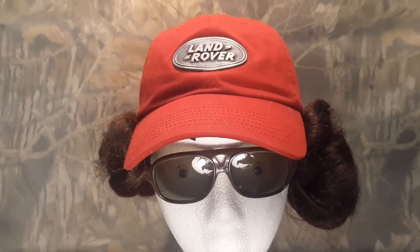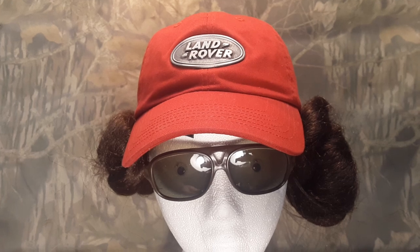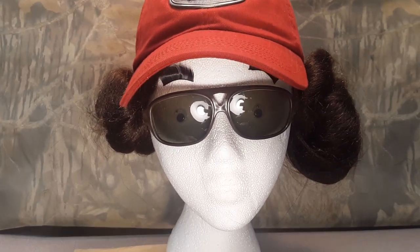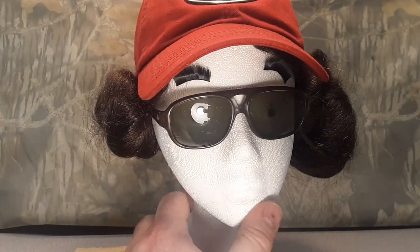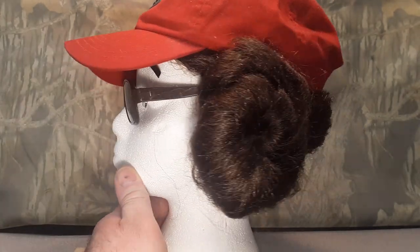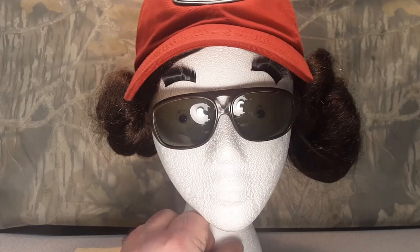Cheese balls, what's going on here? Oh, sorry, I'm getting all excited, bumping into the camera here. Well, you ladies are probably like, oh man, Dan, don't you have any lady kind of hats? Well, here you go, ladies. This is what Princess Leia would wear if she had a hat.